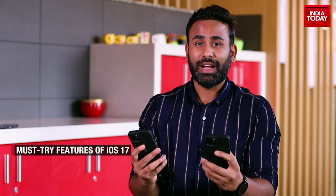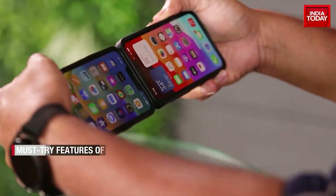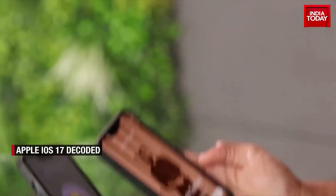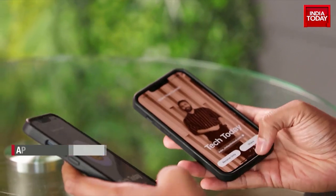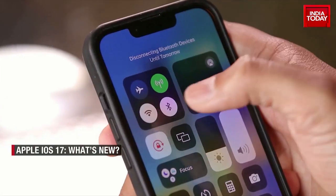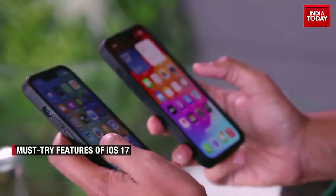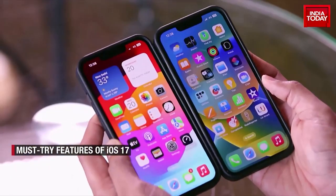So you just take 2 iPhones, you bump them together, and then you can see how they share a contact. Now the catch is that you'll always have to keep your Wi-Fi and Bluetooth on while using this feature, and it's default on iOS 17.